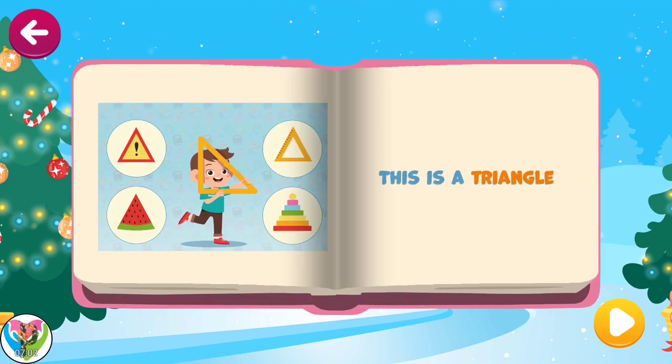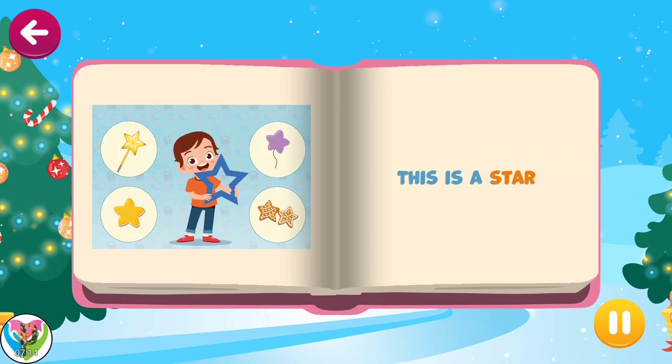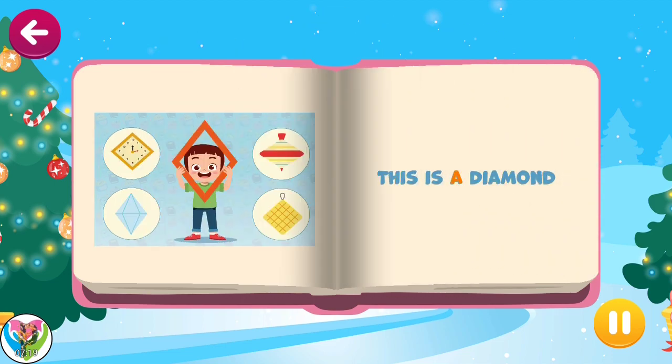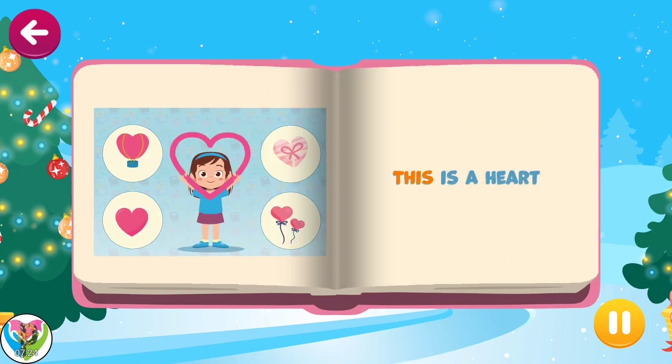This is a triangle. This is a rectangle. This is a star. This is an oval. This is a diamond. This is an arrow. This is a heart.